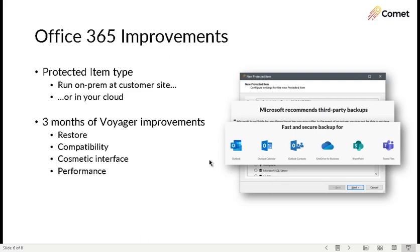And of course, we've also improved the performance. Notably, we've managed to cut down the memory usage. It's reduced quite a lot, especially for OneDrive, and additionally if you have a large number of mailboxes to back up.